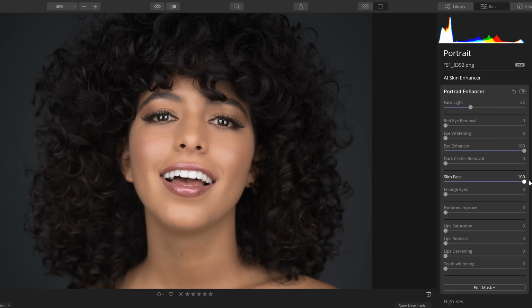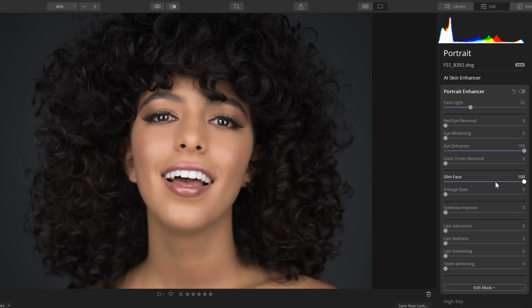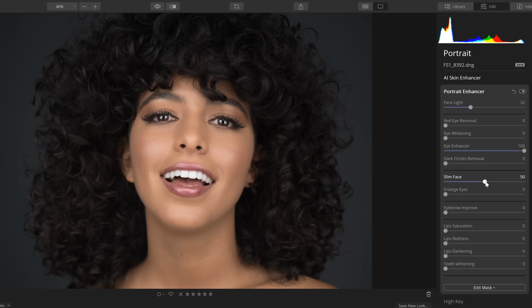Let's see what this software does. Slim face, this seems interesting. Let's pull that way down. Whoa, no way. That looks a little crazy, but look at that. It's like a liquefy for the face without having to go in there and actually use the liquefy tool.